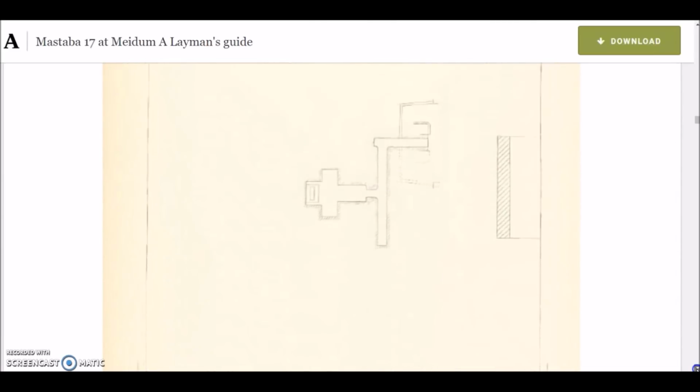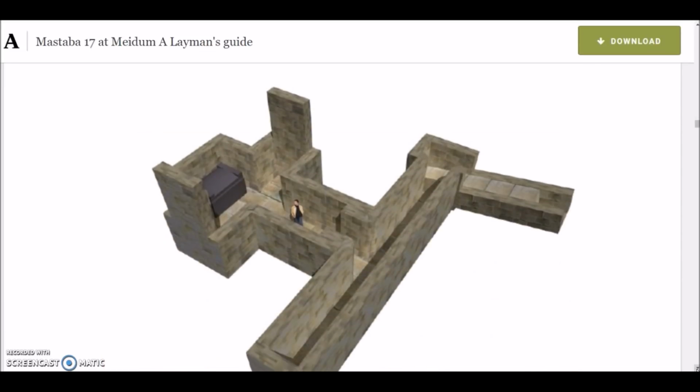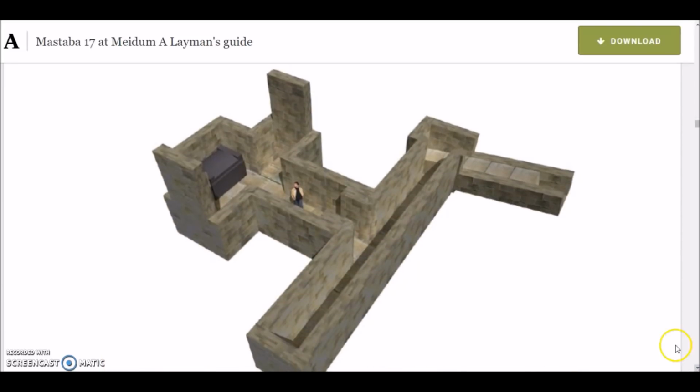Here are some diagrams. Those are pretty faint. But here is what was found below here. A descending shaft, and these walls were made of perfectly fitted and put together blocks here, and then a massive sarcophagus. This is what was found below Mastaba 17.